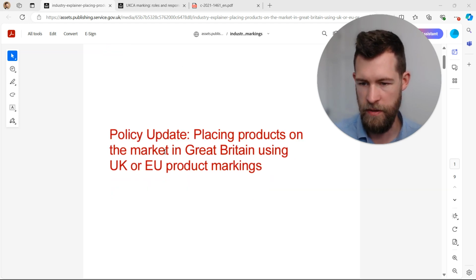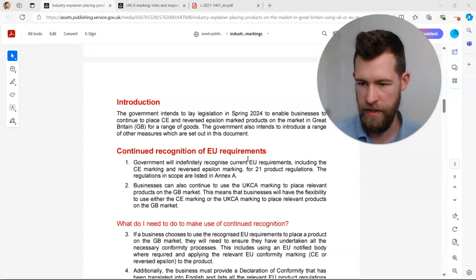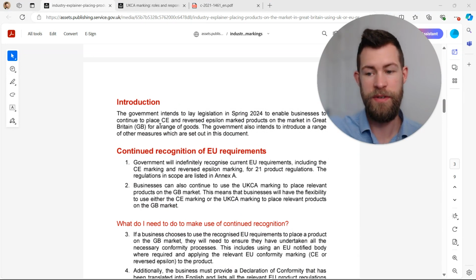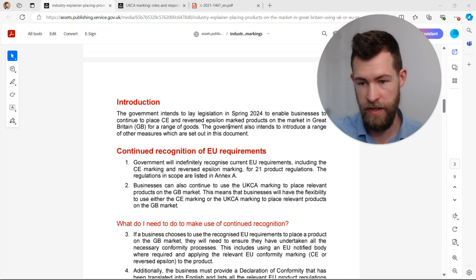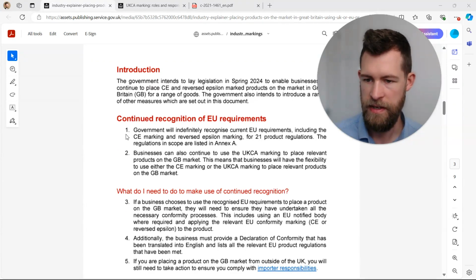So placing products on the market in Great Britain using UK or EU product markings. And if we just jump down to the introduction, I'm just going to flick through this. So the government intends to lay legislation in spring 2024, which it did, to enable businesses to continue to place CE marked products on the market in Great Britain for a range of goods. So this applies to machinery, this applies to equipment which would fall under the Low Voltage Directive. The government also intends to introduce a range of other measures which are set out in this document.